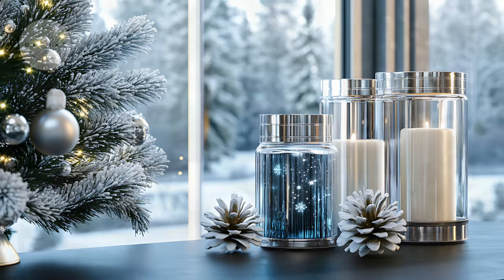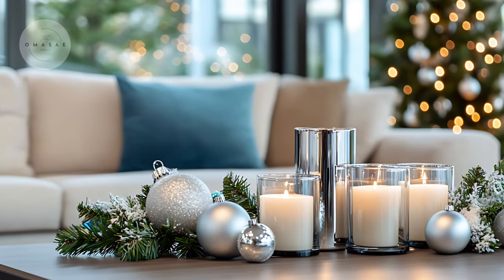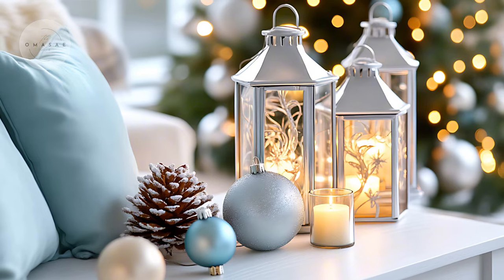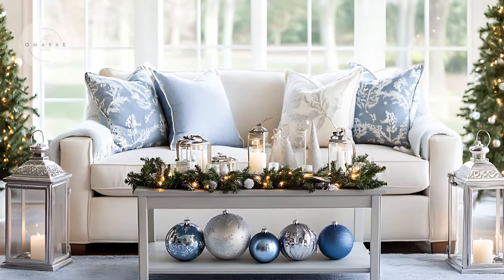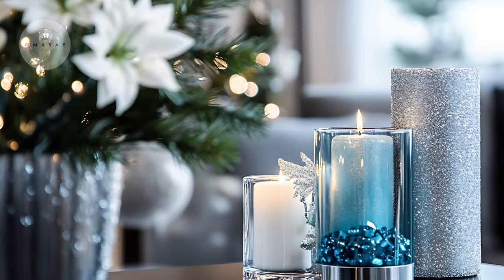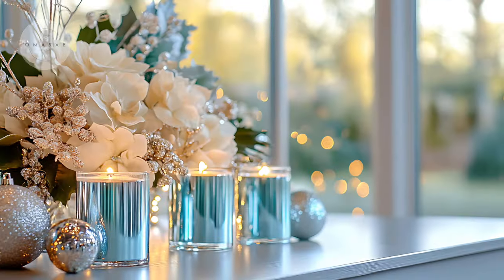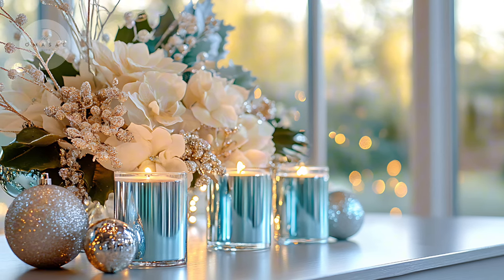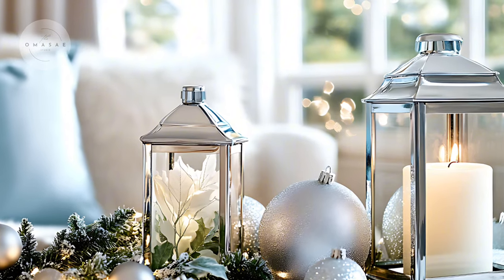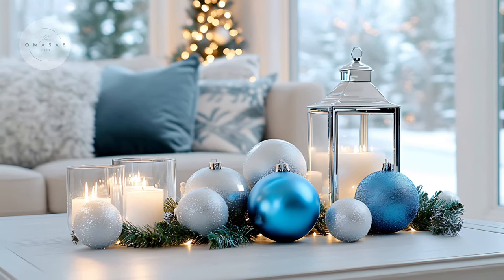Lighting plays a crucial role in elevating your holiday decor. To complement the ice blue and silver theme, choose lighting that adds a soft, frosty glow. White or cool-toned fairy lights can be wrapped around staircases, windows, or even placed inside glass jars for a magical effect.